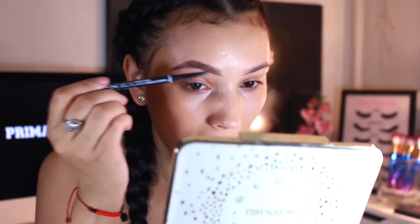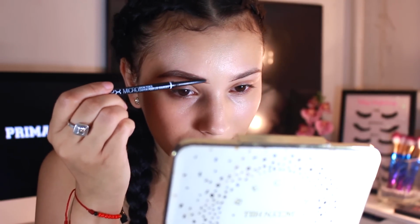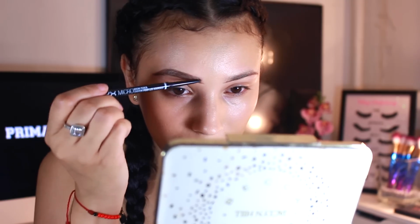1, 2, 3, quick. Now I'm taking this Wet n Wild brow powder, and I'm just going to set my brows in place.